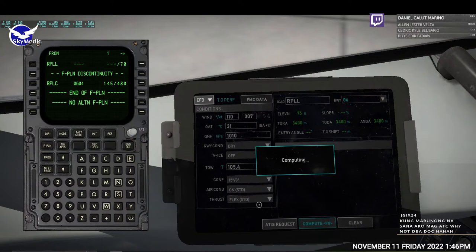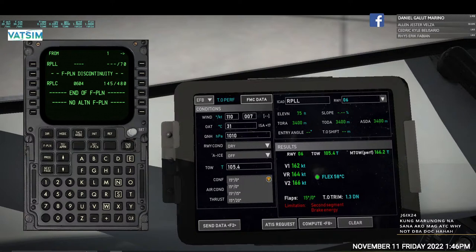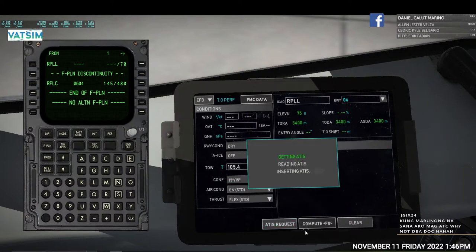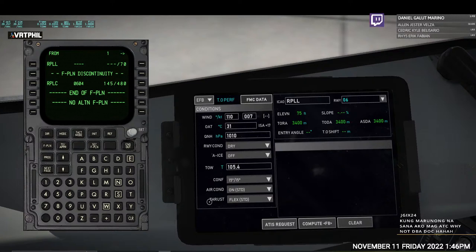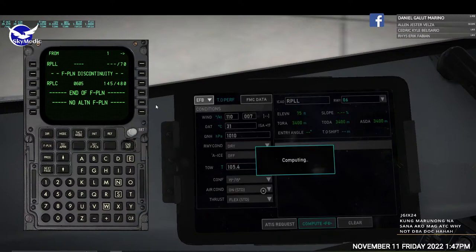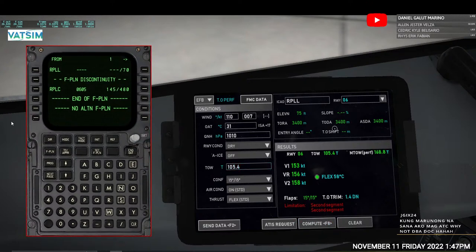Okay, compute. We'll use slats 15, flaps 0 for the departure. If 15, 166. Alright, we can use 15. Let's see, 8 is required. Sorry. Alright, wait. Okay, let's compute. Slats 15, flaps 15. Okay, so 153, 156, 158. Okay, now let's enter RPLL.